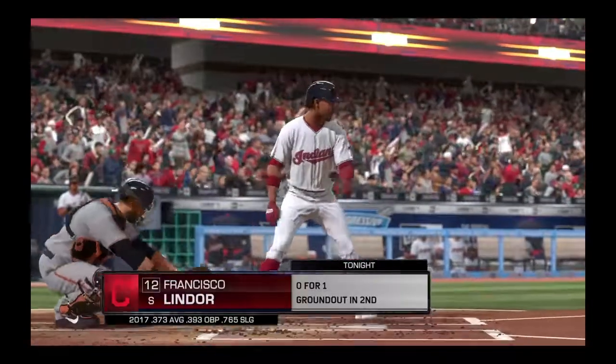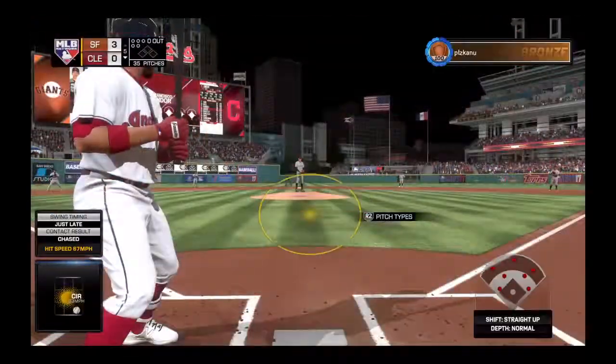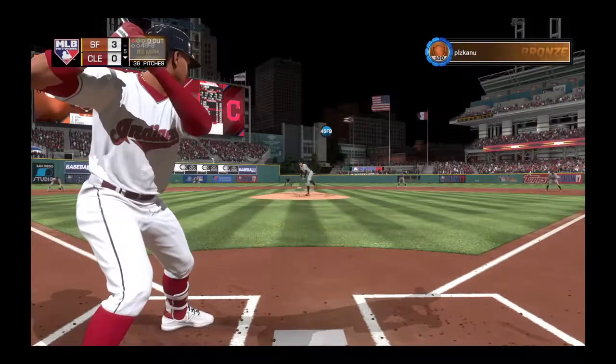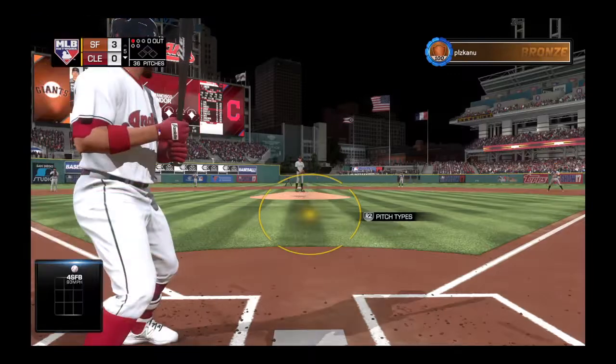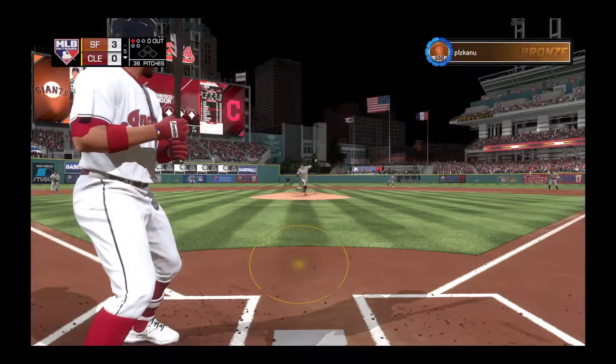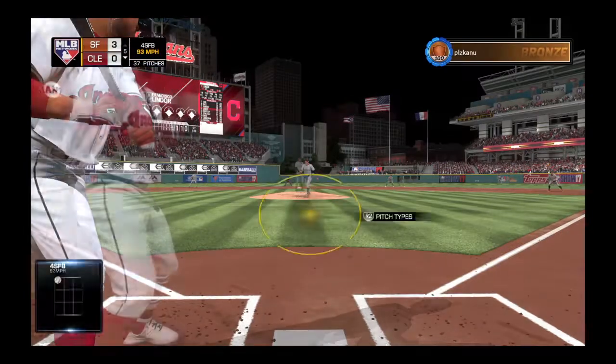So here's Francisco Lindor now. He's 0 for 1 thus far. The shortstop, Francisco Lindor. Fastball here as he'll take a look at ball 1-0. Here comes the 1-0. Takes a fastball on the inside corner.